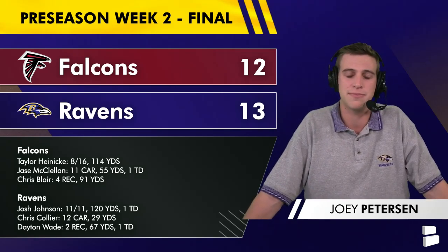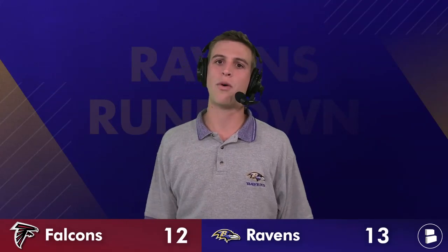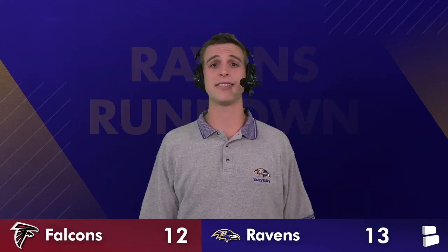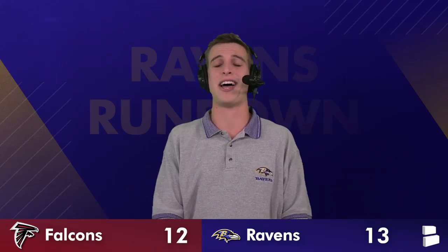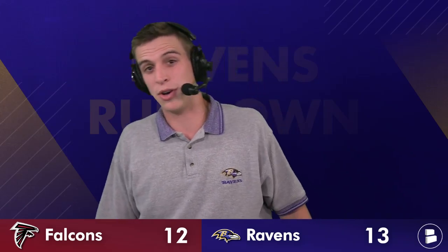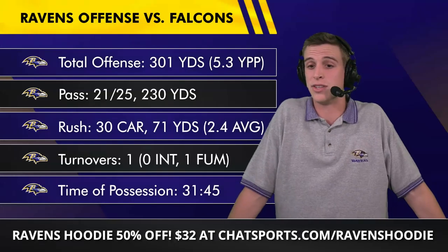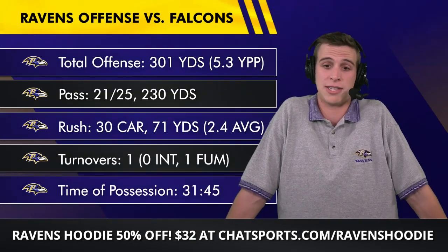I think last game, there's 10 completed passes in the entire thing, and you're just kind of watching a team drag all game long, not get a lot of first downs, not do a lot of fun things, not get a lot of big plays. And this game was the total opposite. 301 yards of total offense. That is so much more, almost doubles what last week's was.